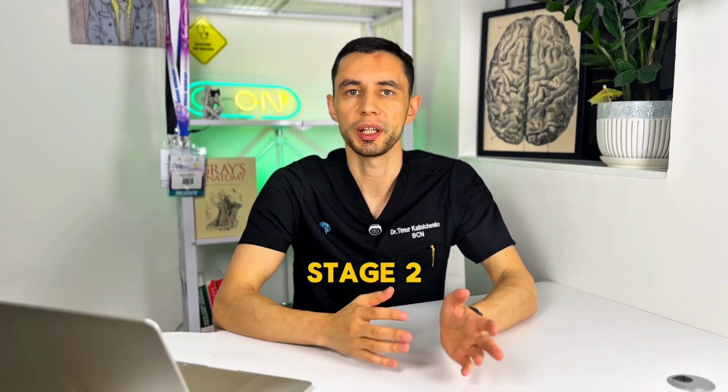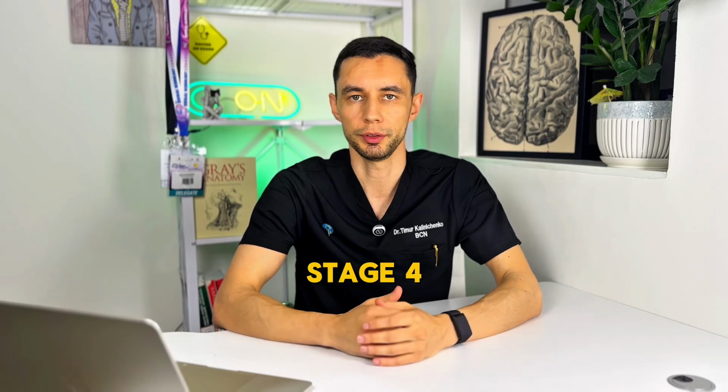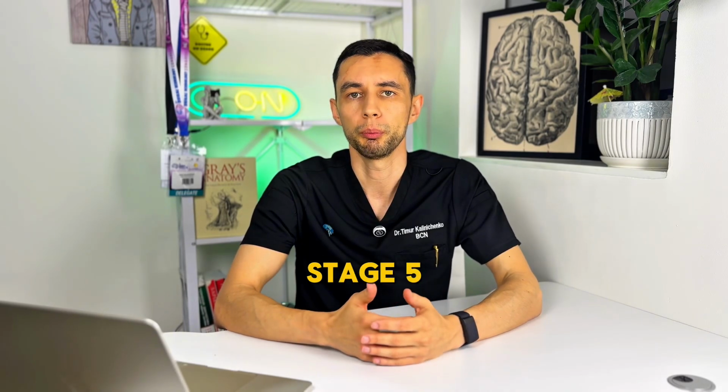Parkinson's progresses slowly over many years. It's typically divided into 5 stages. Stage 1. Symptoms are mild and only affect one side of the body. Stage 2. Both sides are affected, but balance is still intact. Stage 3. Balance becomes a concern. Falls may happen. Stage 4. Daily tasks become very difficult. Assistance is usually needed. Stage 5. The person may be bedridden or in a wheelchair. It's important to note, not everyone progresses the same way. Some remain in the mild to moderate stages for many years with proper treatment.